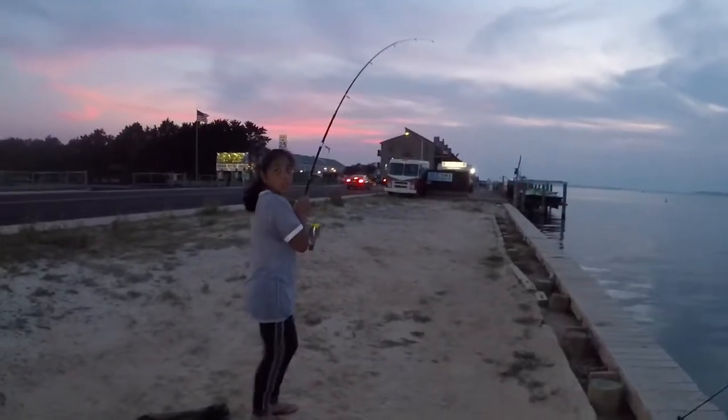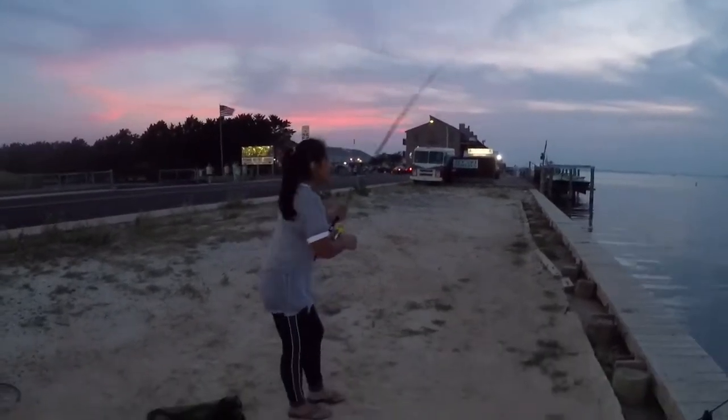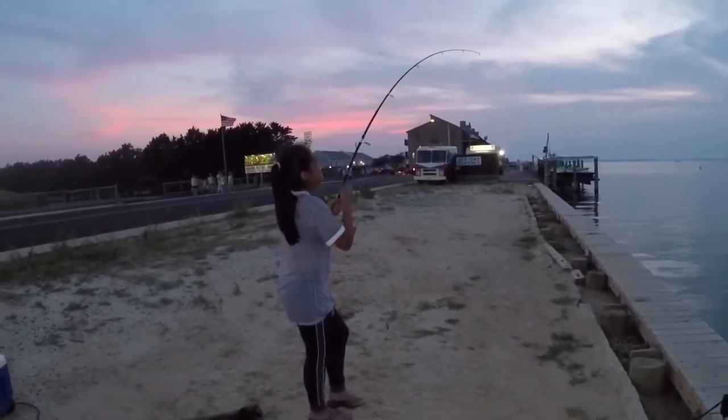Come on, you gotta pump them. Keep going up, up, up, more, more. Now reel down, reel down. Just two, there you go. If you can only reel two times, that's okay.